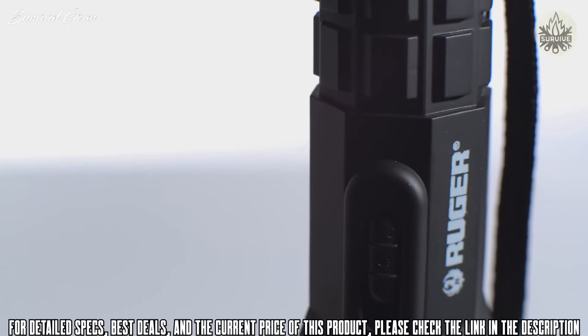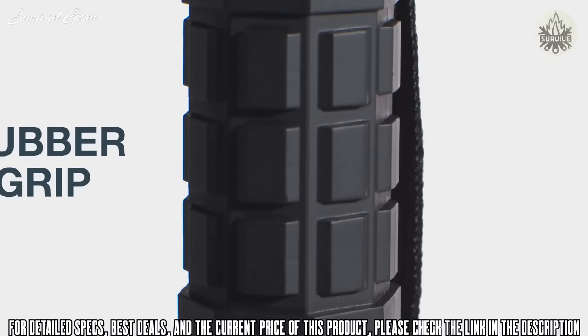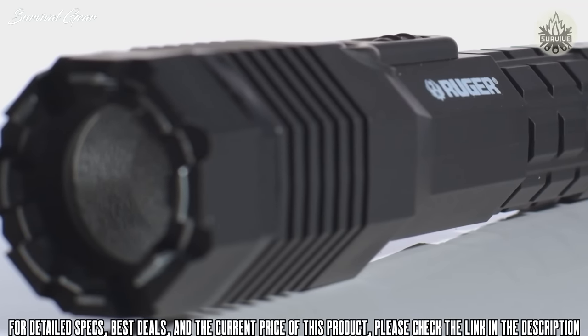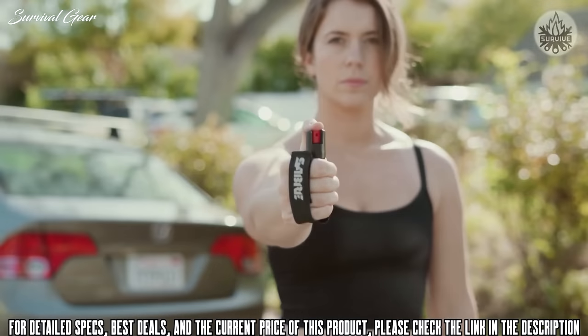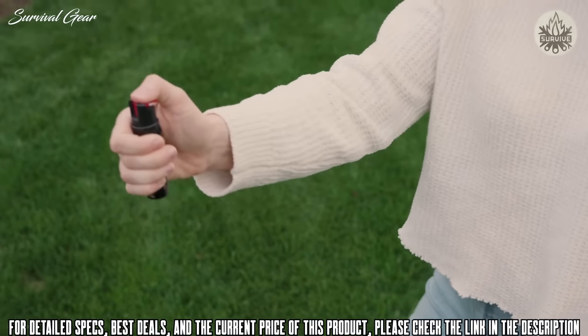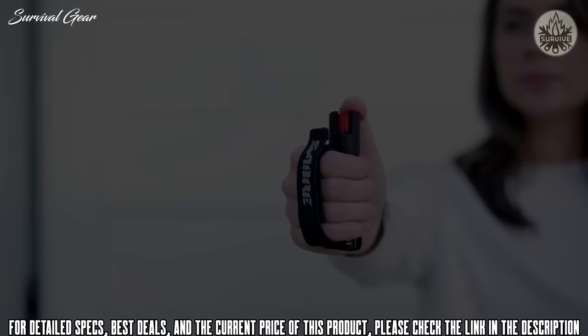Built tough with aircraft steel, yet comfortable to use with rubberized touch and wrist strap, this stun gun provides the protection you need without sacrificing quality or ease of use. This unparalleled self-defense collection brings you the very best of two global brands that put safety center stage.